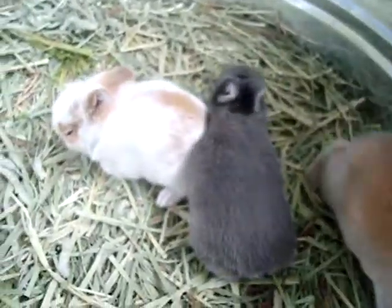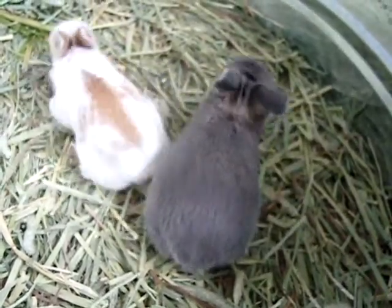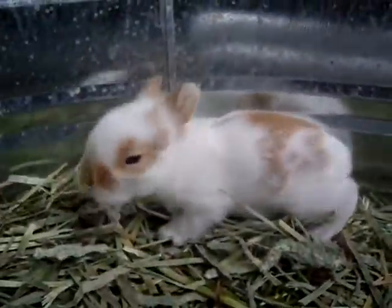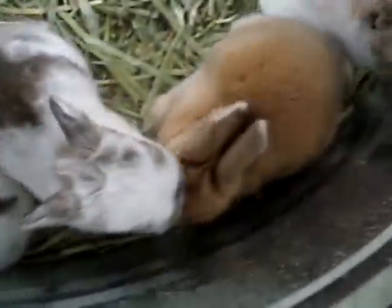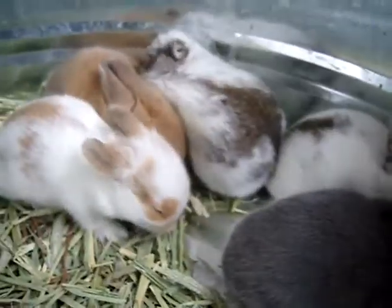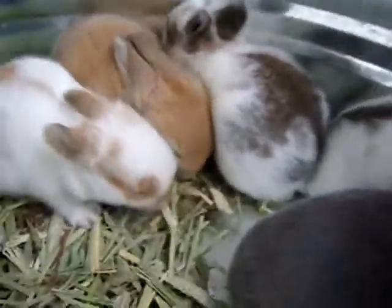That guy's eyes are big. It took a little bit for their eyes to open. They were supposed to open them a couple of days ago. This is Buddy D, I think. You can hear them nibbling on their food. Like that orange one right here. And this guy.